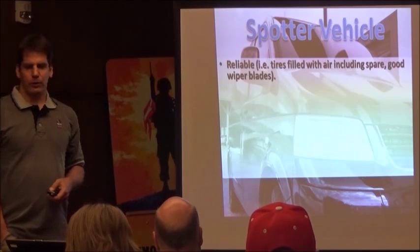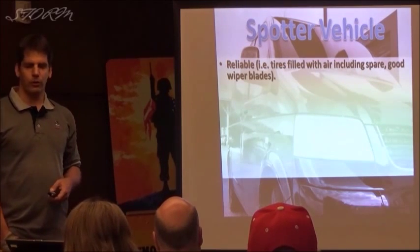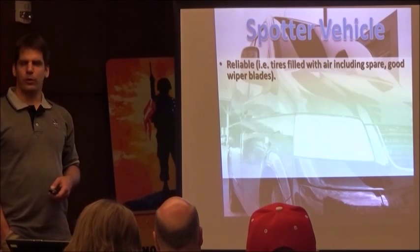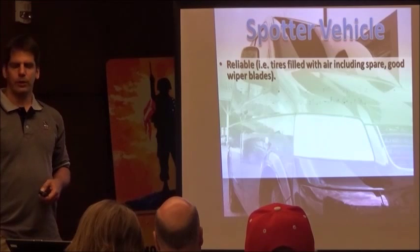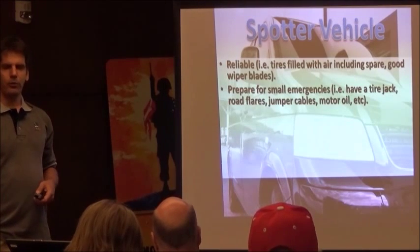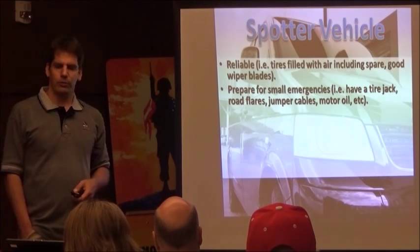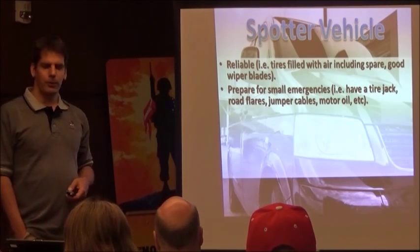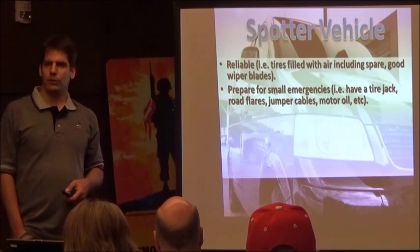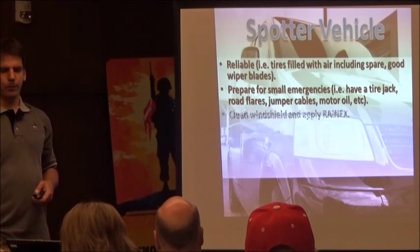Okay, spotter vehicle. Whatever you're spotting in, make sure that it's in good condition. Make sure the tires are at the proper tire pressure. Make sure that you got a spare. Make sure your wiper blade's in good shape. It's always good to have one of those little road emergency kits that have the flares in them. Tire jack is good to have, road flares, jumper cables. You don't want to get stuck anywhere where you could possibly be in jeopardy.